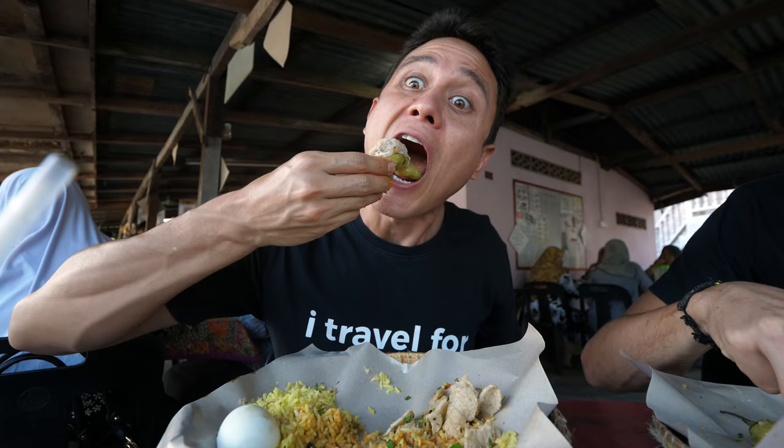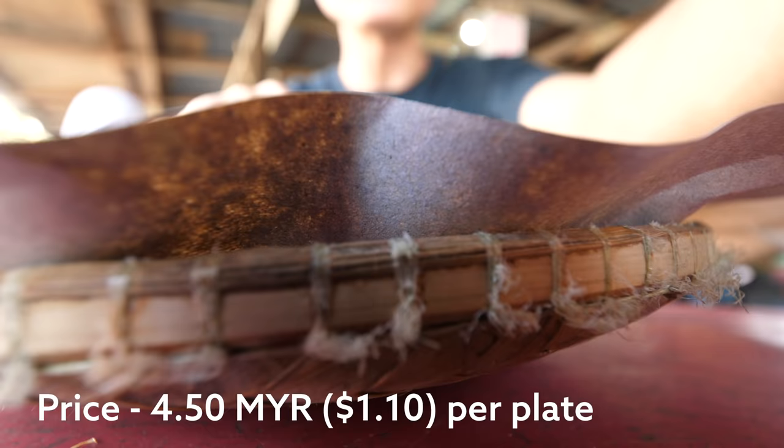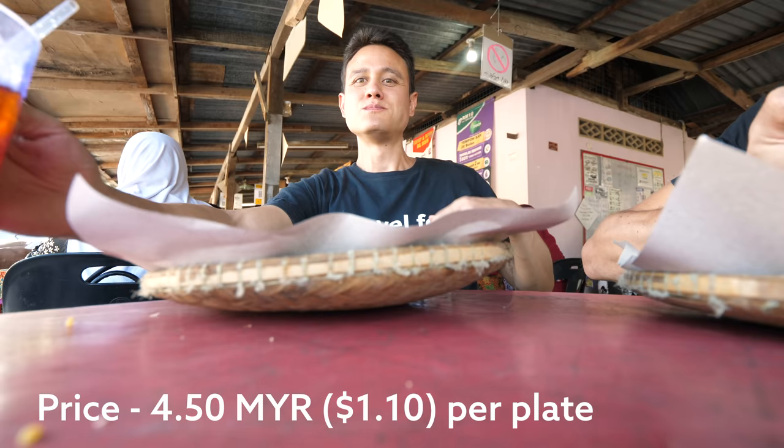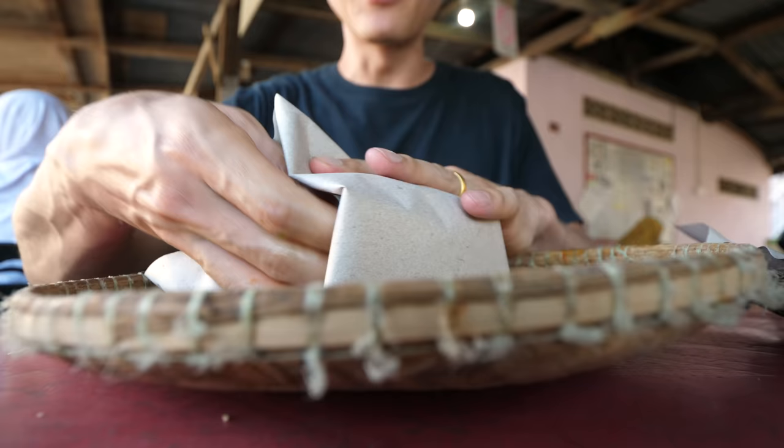Mm. You can eat the stem and all. Oh, I want a whole plate of those. Wow. That was just spectacular. And again, you can just kind of fold over your paper when you are finished, completed.